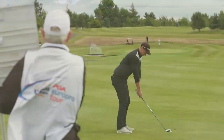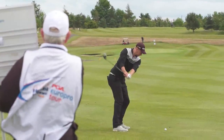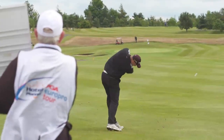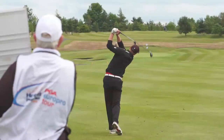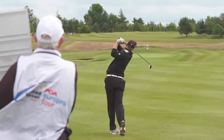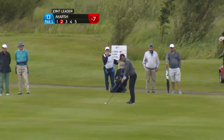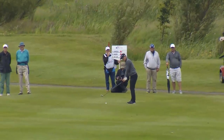And what about that one? Whoa, where's that come from? After the disastrous previous hole at 12, he goes and does this at 13. I mean, you can see the flag in the distance, the wind is way off the right. He's setting that up, my goodness, 20 yards right of the green, and just used all the wind to his advantage. What a shot.